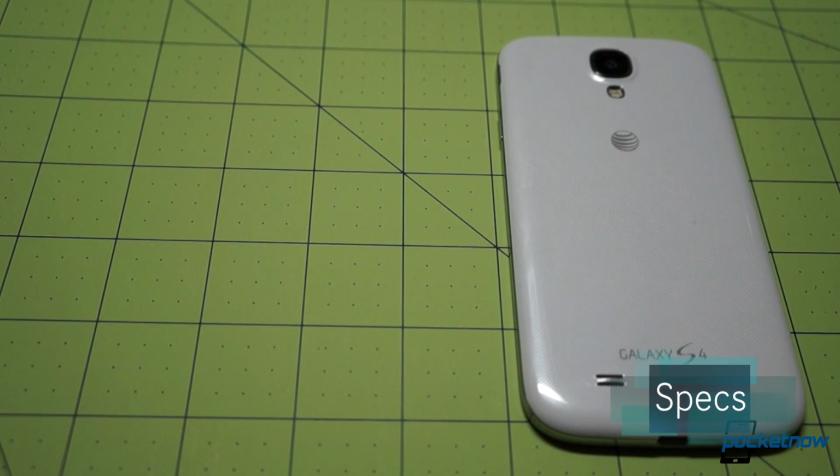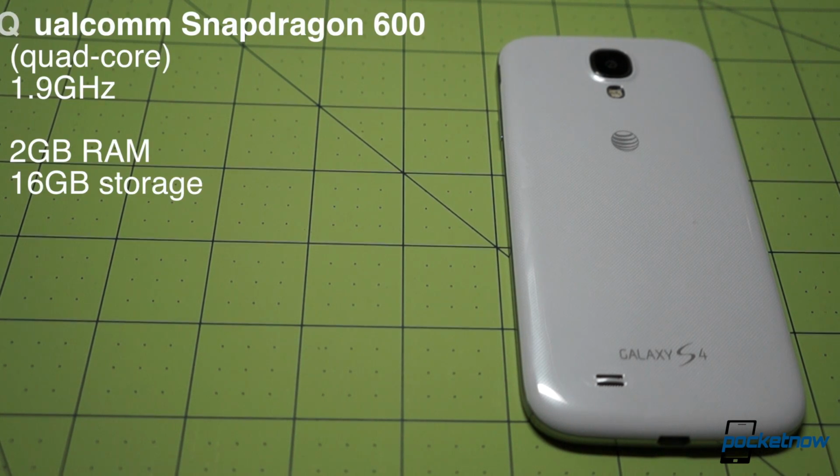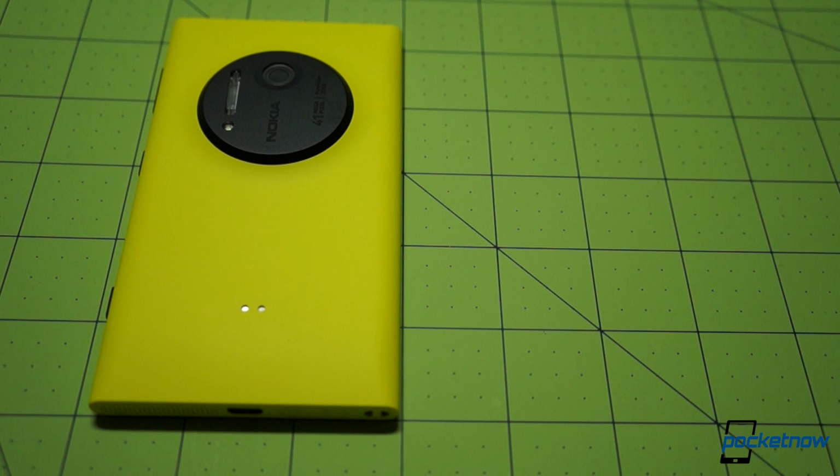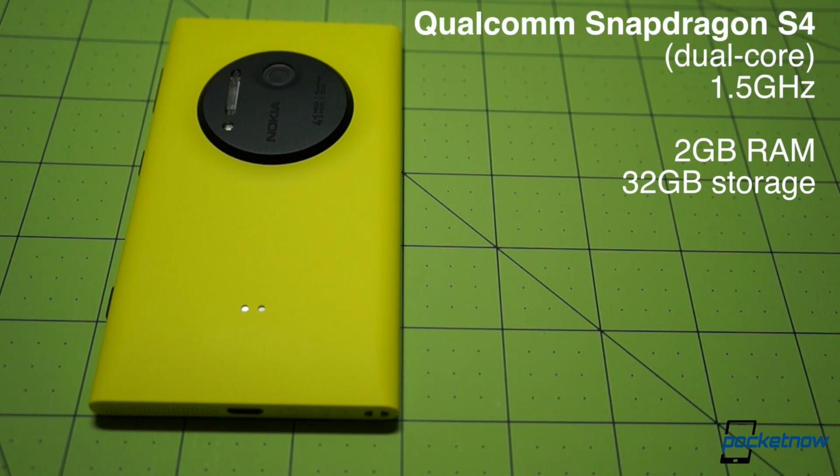So the Galaxy S4 is absolutely the clear winner here in terms of processing horsepower. Our AT&T branded device packs the Qualcomm Snapdragon 600, a quad-core SoC running at 1.9 GHz and backed up by 2 gigs of RAM and 16 gigs of onboard storage. The RAM is matched by the Lumia, but the processing power is not. The 1020 gets its power from an older dual-core Snapdragon S4 running at 1.5 GHz.